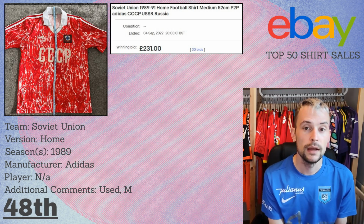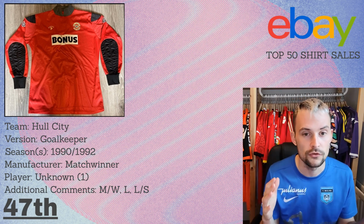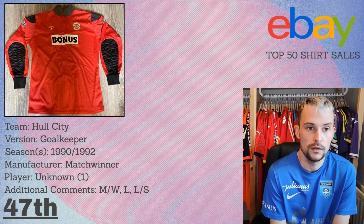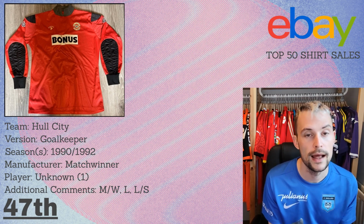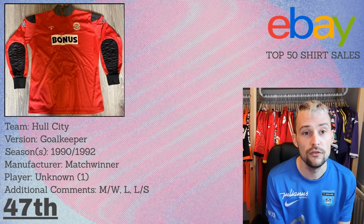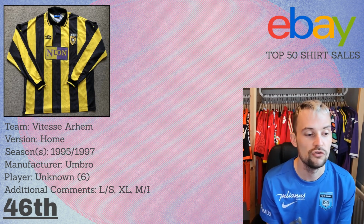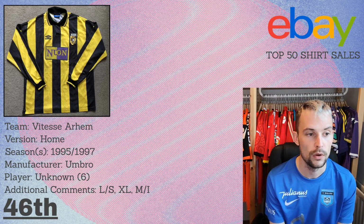Now we have Hull City, but instead of it being one of the home shirts from the early 90s, we actually have a goalkeeper shirt from the early 90s. Match Winner manufactured. There was a number 1 on. I'm not sure who the number one goalkeeper of Hull at that point would have been, but it claims to be match issued, large, and obviously long sleeved, those padded sleeves and arms. We had just one bid, and they decided they would spend £235.